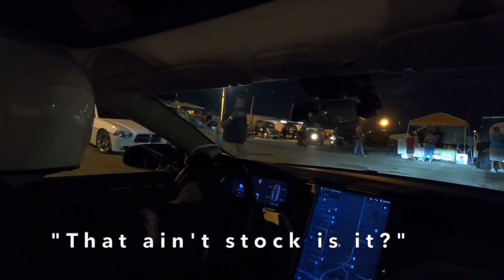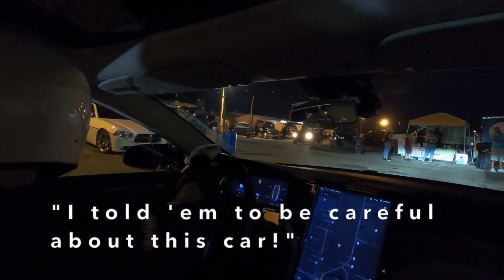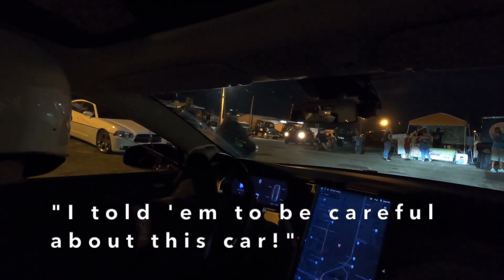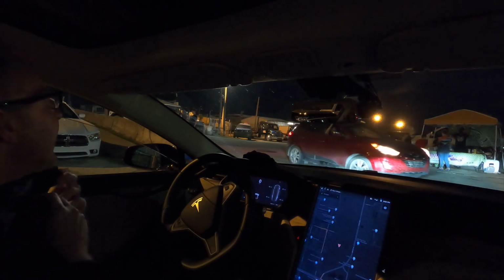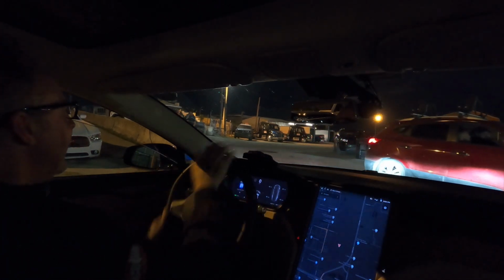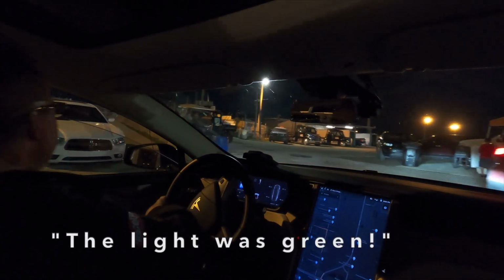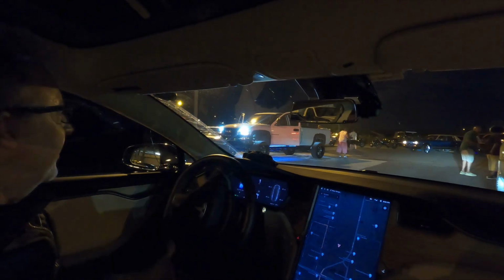It ain't stock, is it? It's stock, 100%. I told them to be careful about this car, man. 100%, man. Wow. Even the tires. Look at the tires. Yeah, everybody was turning the flip, man. They were like, wait, you didn't wait for the race. I said, I know. The light was green. Yeah, quite an event tonight.